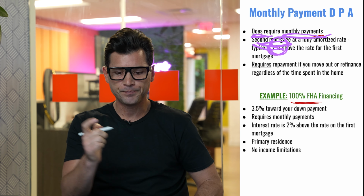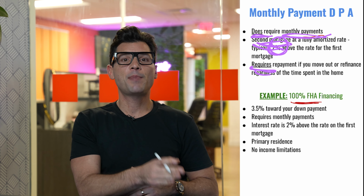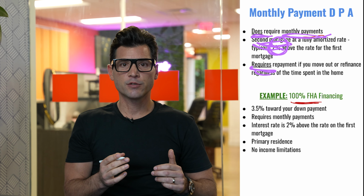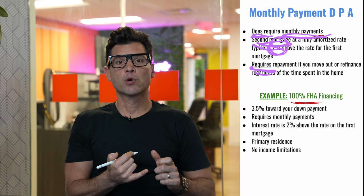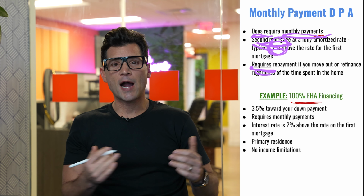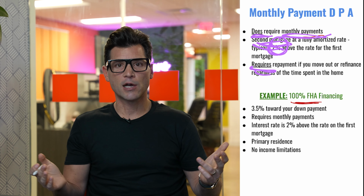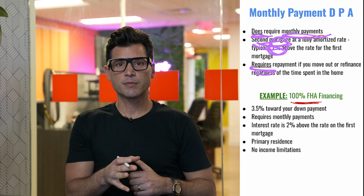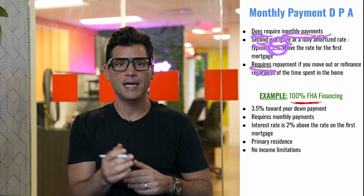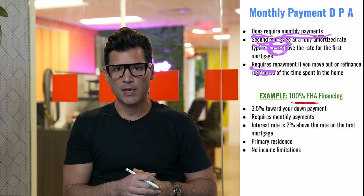It's going to require payments, and it's going to require that you pay the loan off when you hit certain milestones. Essentially, if you were to refinance the first mortgage on the property, if you were to move out of the property and no longer occupy it as your primary residence, or if you were to sell the property. Under those circumstances, you repay, on top of the monthly payments, any remaining balance that's left on your down payment assistance loan.